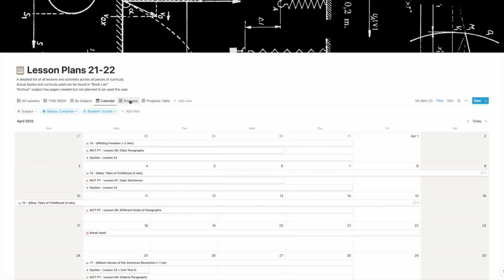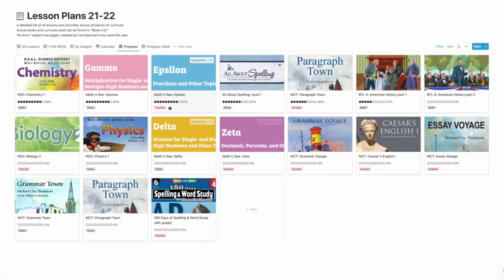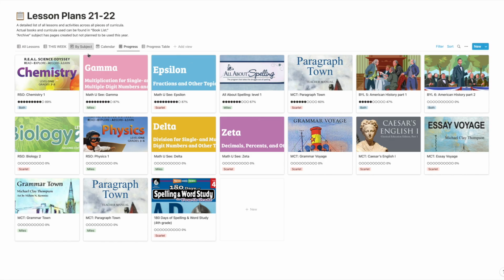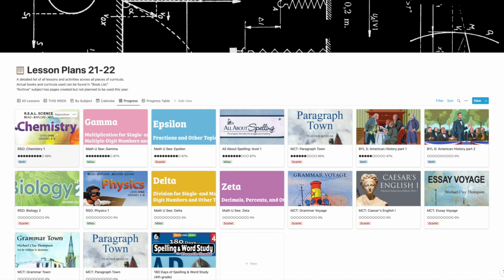This is one view that I did just for fun. This really serves no purpose at all, except that I like seeing the little dots filled up. It's just kind of fun to see. So what I did is I put an image in here as my cover for the page, which I don't know if you noticed, but normally there's nothing up here. You can add an icon or remove it, or you can add a cover, which is a picture kind of like this one. So I did that here just so it can look pretty on the front.